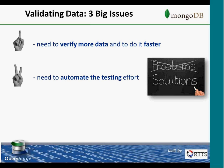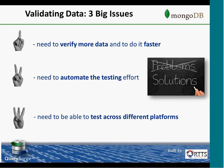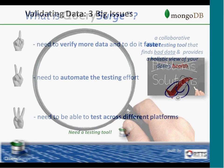The second is the need to automate the testing effort. This is the only way to speed up the process, by doing it automated. And third is the need to be able to test across different platforms, whether it be flat files to Mongo, or Mongo to Oracle, or Oracle to Hadoop, or flat files to Hadoop. There's a lot of different architectures involved that need to be tested across. So obviously, there's a huge need for a testing tool out there, and that's what we're here to talk with you about, how we do it.